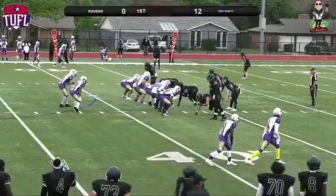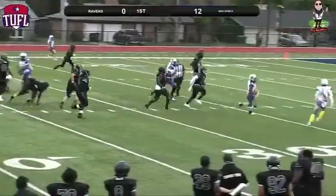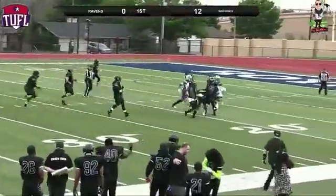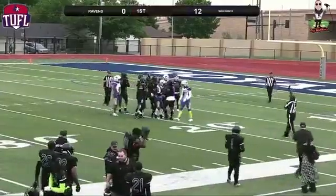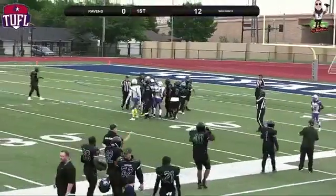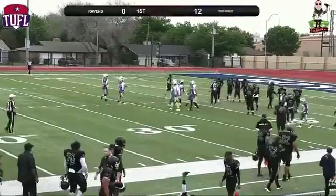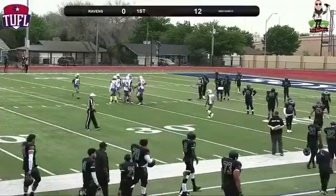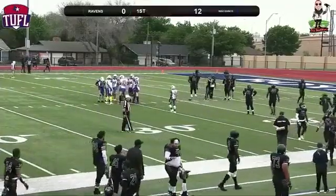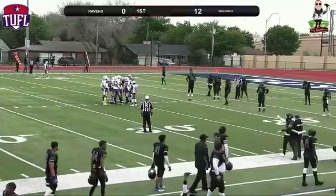As we have a stack set again, looking to spread them out. Another run from 44, a cutback lane up the middle, makes one miss. Good block from number 1, and we'll have a 1st down Ravens. As this stack spread offense is looking right, lots of read. They haven't really thrown anything, and they haven't shown they had to as they move the ball into the red zone. 1st and 10, Ravens.